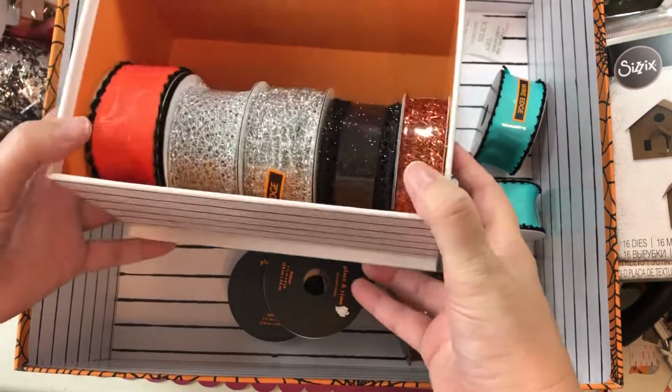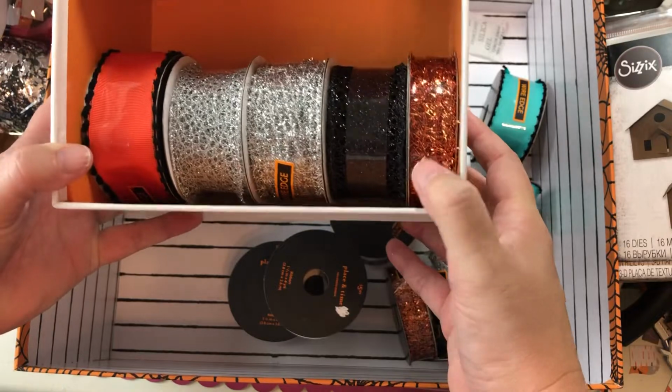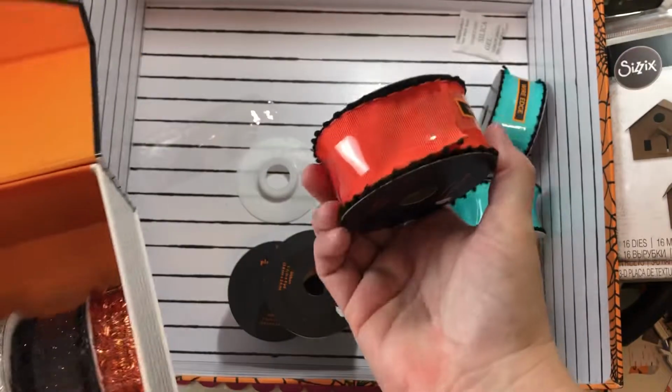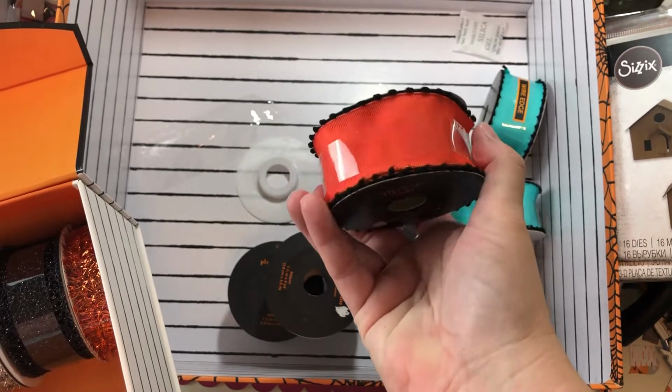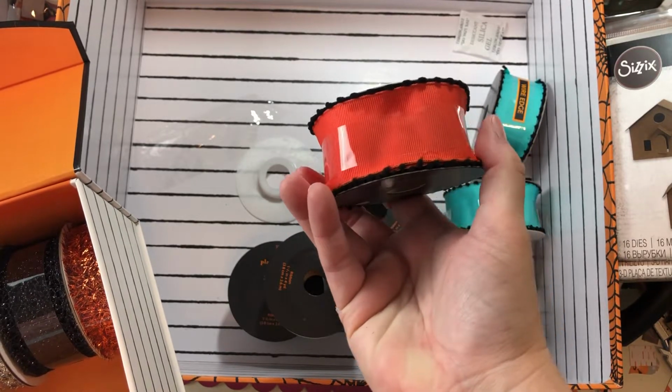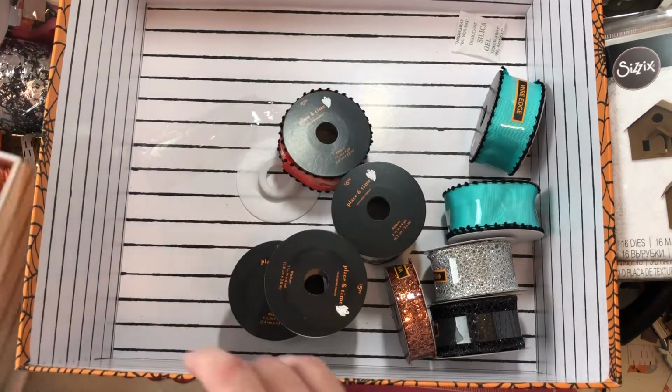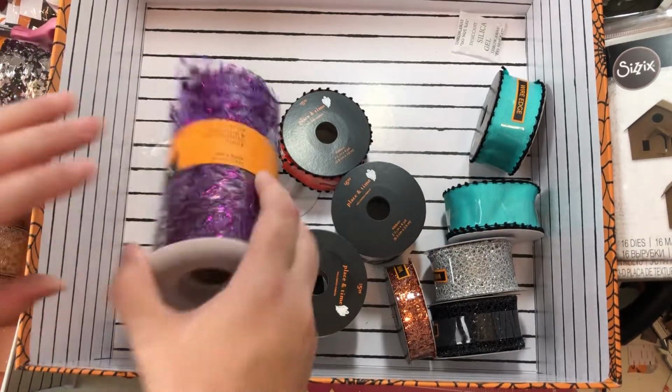I don't want to take these out, but there's some more that I picked up. This tinsel is really pretty. And then this also, I think, would go with Hey Pumpkin really well because it's like a coral. So, yeah, really, really good on the ribbons this year.